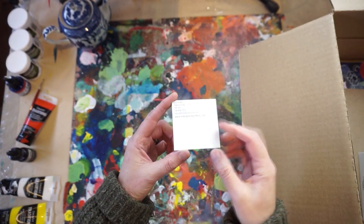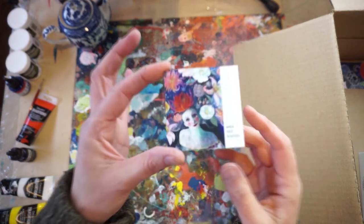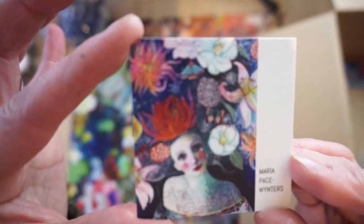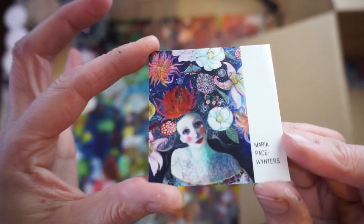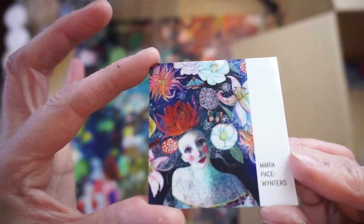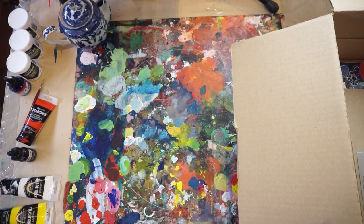But I kind of like it because you can write something there if you needed to write something. So that's the business card. It's not really focusing there. It's too close there. So yeah, I'm quite pleased with it. I like it. It's unusual. And so that's the business card.